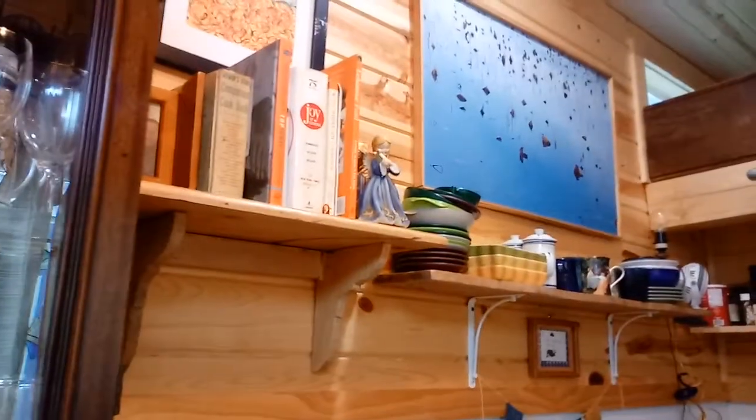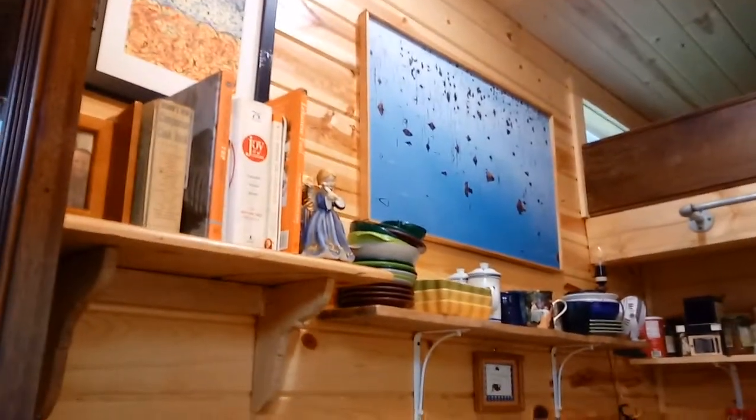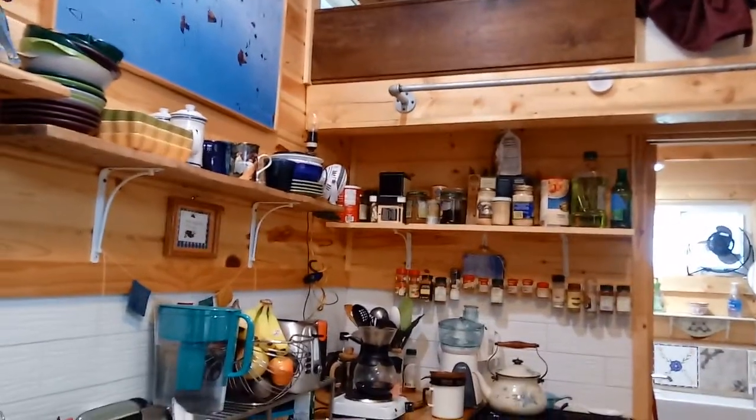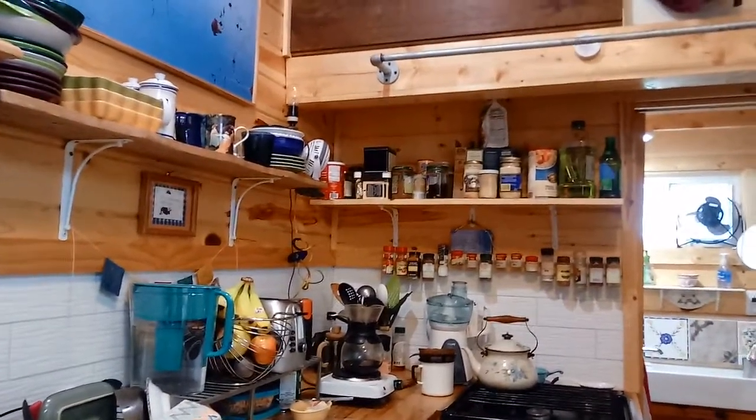I moved my cookbooks. I don't know if I've had a video since I moved them. My open shelving for food often gets cluttered, but it works.